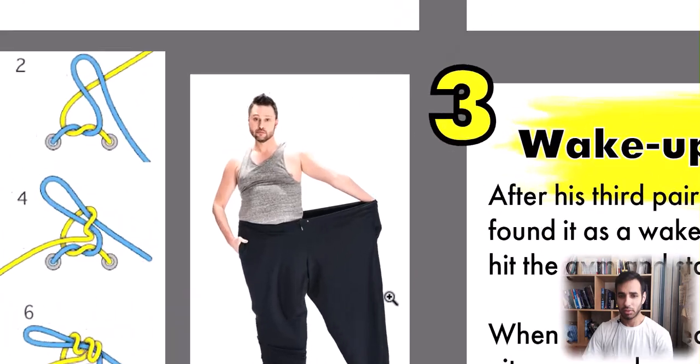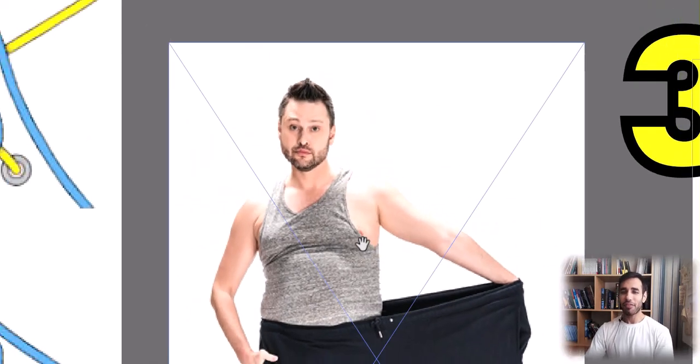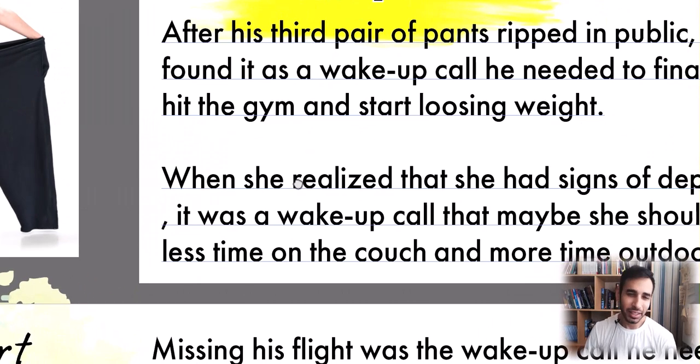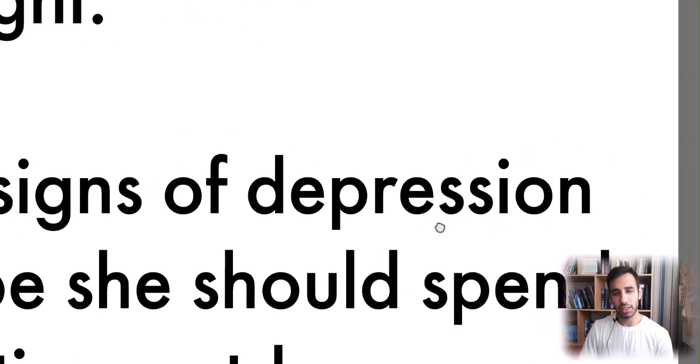Oh, maybe this is after going to gym. This picture is after Joe went to gym. Before he went to gym, he was this size. He wore these pants. Next example, when she realized that she had signs of depression.